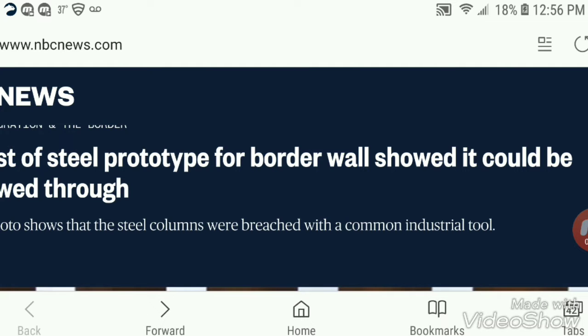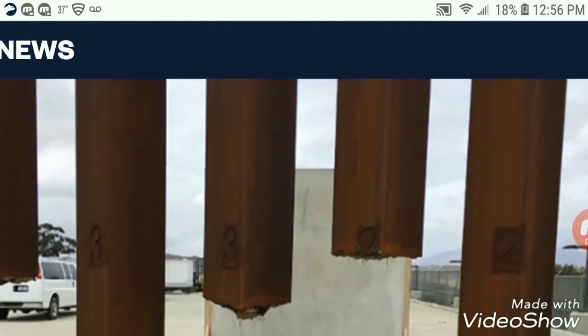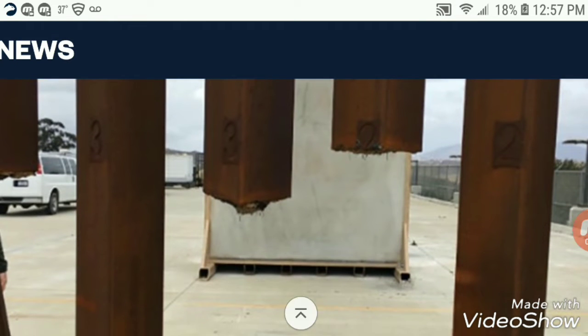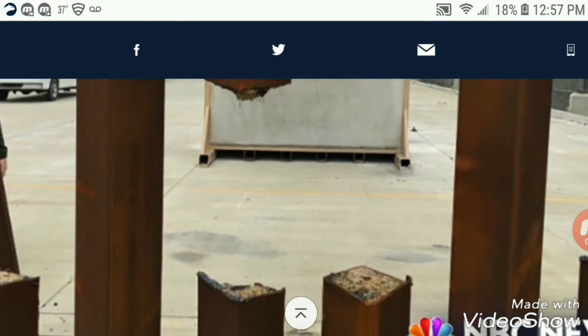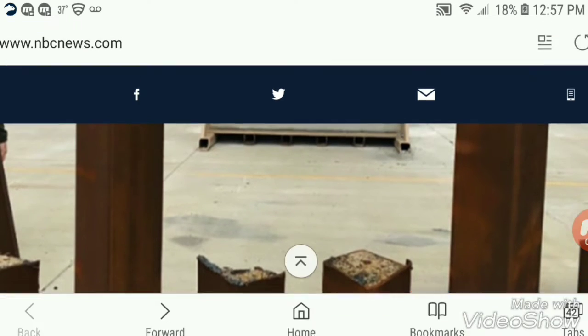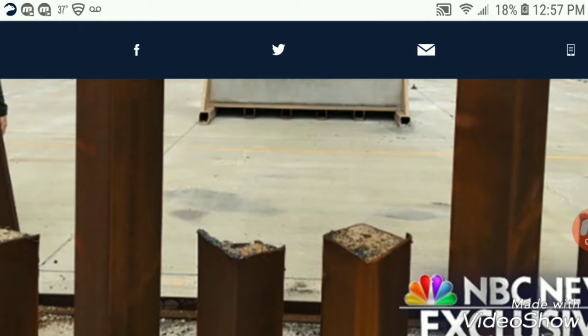So why would somebody give you $5.6 billion, Trump, just for somebody to cut through this? You want this inaccurate stuff that's not going to hold up. And family, this was cut through with regular hand tools. Regular hand saws and tools.